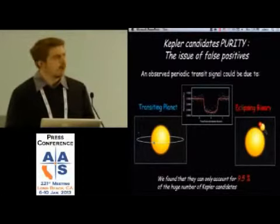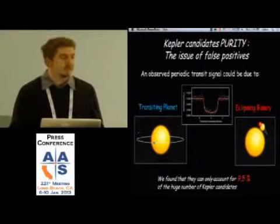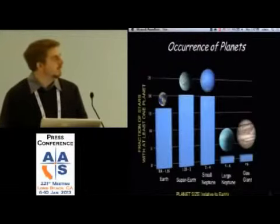And we found out that altogether, these configurations could only account for 9.5% of the huge number of Kepler candidates. All the rest, even if it's very difficult to check which ones, are bona fide planets. And here is our most important result.